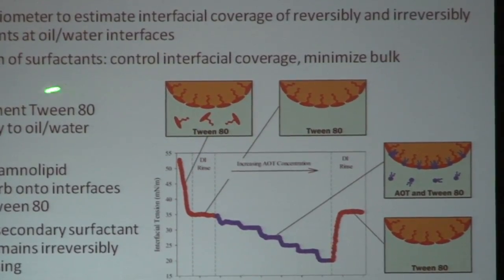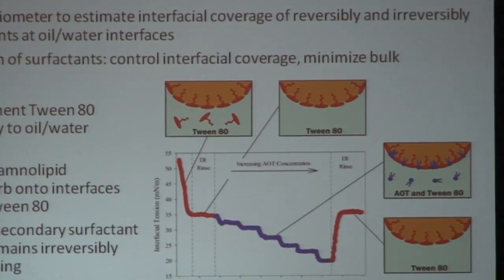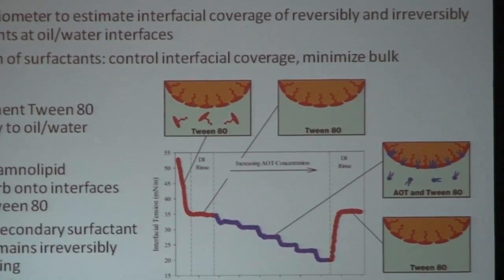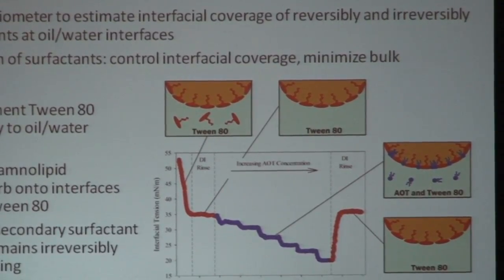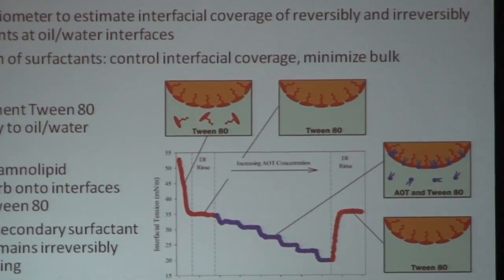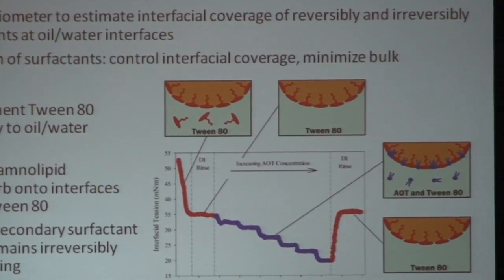What they're showing here is that if you add Tween, the surface tension, the interfacial tension goes down, and then you remove the Tween from the bulk. The traditional concept is that eventually the surfactants will come off the interface, because there's always a partitioning between a surfactant in the oil-water interface and in the bulk. And people have been saying that in the wide open ocean, where it's infinitely dilute, the surfactant will come off.